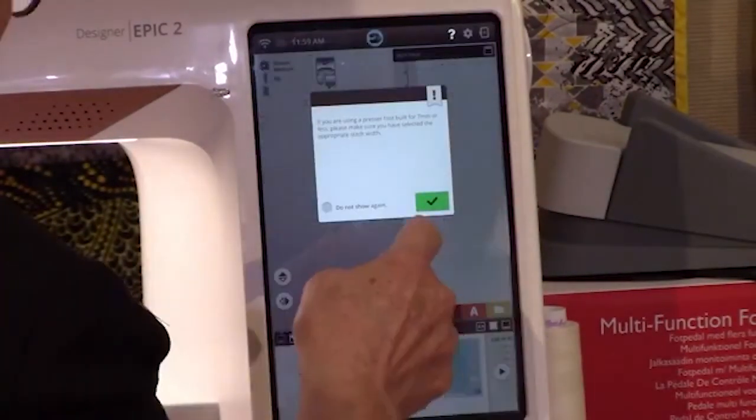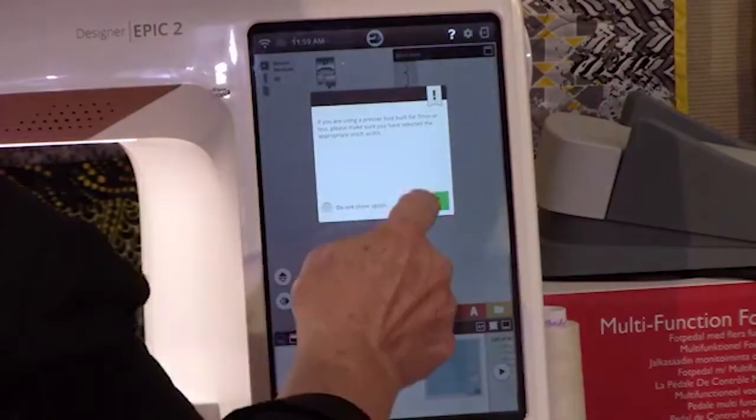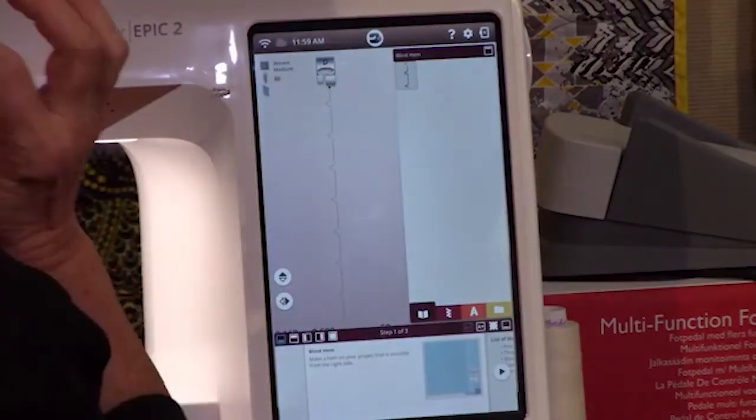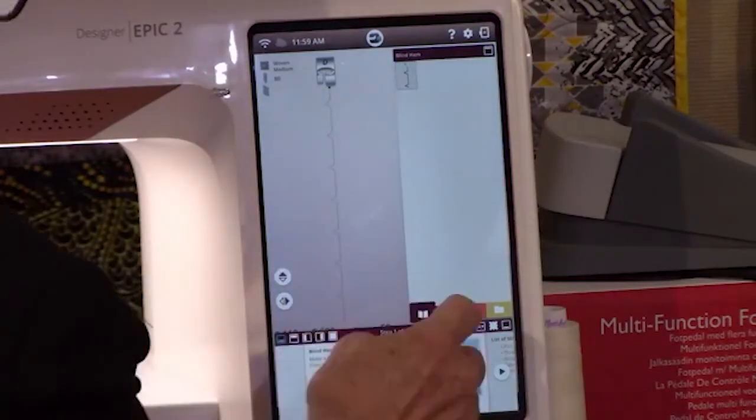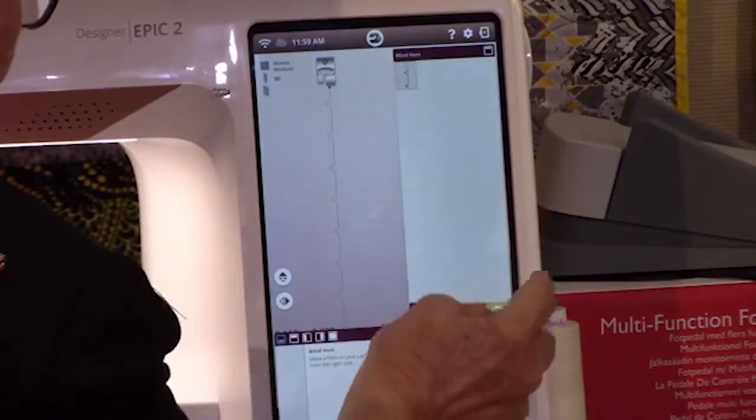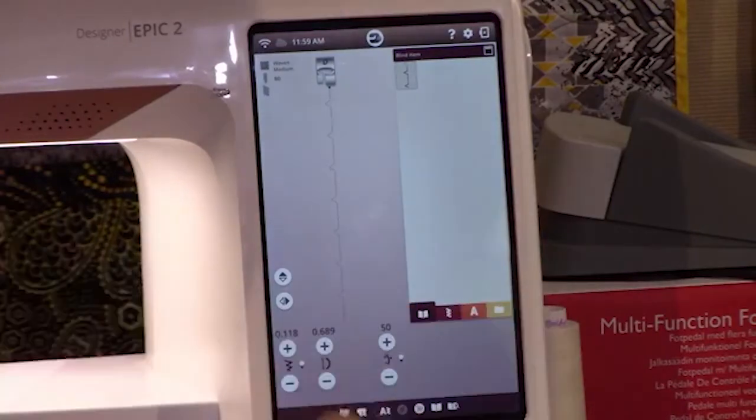You don't have to know anything. That's the beauty of it. Now, I selected blind hem. We aren't going to blind hem on this fabric, so we'll go back or we can change it. But basically, you are always in control, and the sewing advisor will save you so much time. You will be able to do so many cool things.